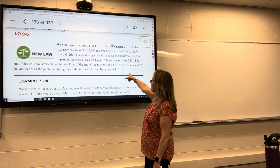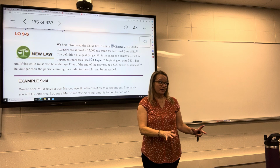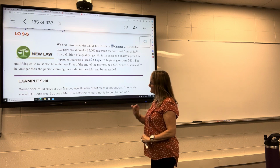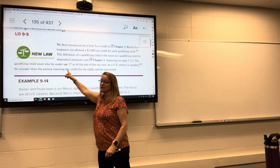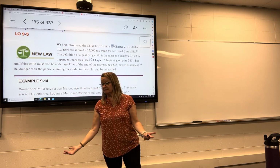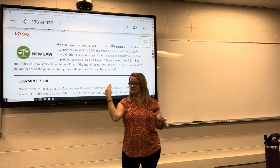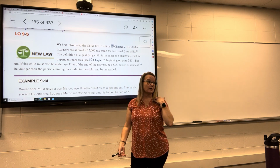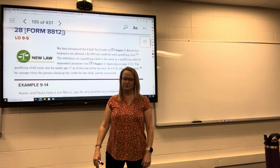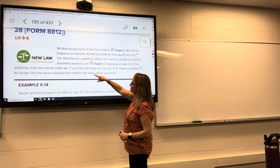So the definition of a qualifying child would be the same as a qualifying child for dependent purposes. Not a qualifying relative, but a qualifying child. So if they meet that definition, except that they also have to be under the age of 17. If you remember, for a qualifying child, they could be up to the age of 24 if they were a full-time student. The full-time student doesn't matter for the child tax credit. Once they turn 17, you're no longer eligible for the child tax credit, okay? Which a lot of people with children are like, that's when they just start to get really expensive. Well, maybe a little before that, but so qualifying child must be under the age of 17.